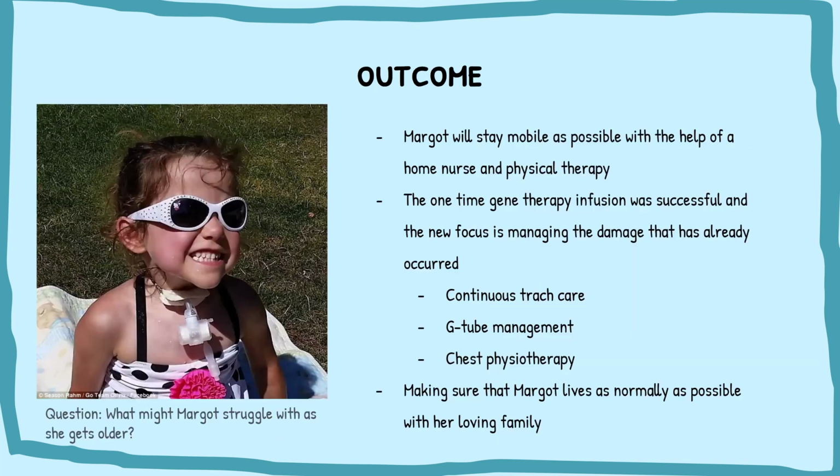The outcome is Margot will stay as mobile as possible with the help of a home nurse and physical therapy. The one-time gene therapy infusion was successful for her, and the new focus is managing the damage that has already occurred, which can involve the continuous trach care, G-tube management, and chest physiotherapy, and making sure that Margot lives as normally as possible with her loving family. I believe the last question we have is what might Margot struggle with as she gets older?